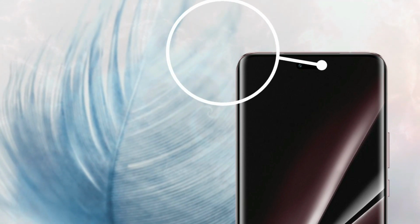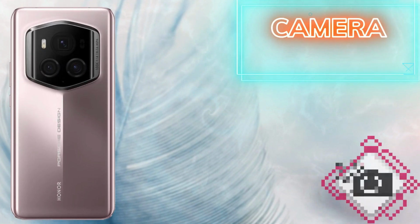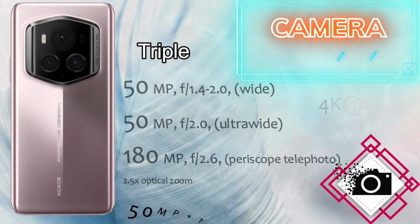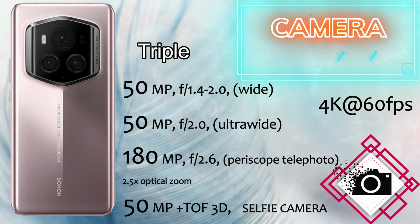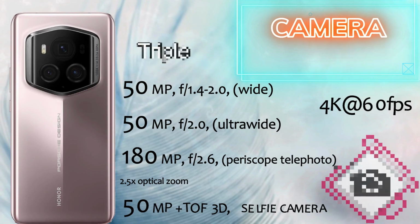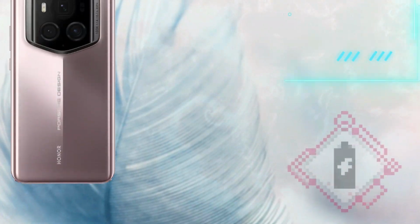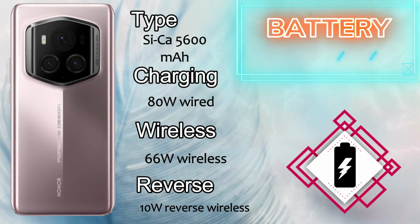The camera of this device: it comes with a triple camera main sensor, first 50 megapixel wide, 50 megapixel ultra wide, and 180 megapixel periscope telephoto, and it comes with a dual selfie camera 50 megapixel and a 3D biometric sensor, and it records 4K 60 fps video.